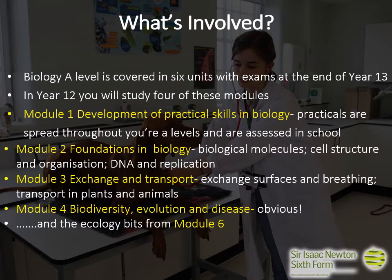In year 12, there are 4 modules of work. Module 1 is the practical skills, where you will carry out a number of different practicals and address various skill areas in the laboratory. Everything from measuring osmosis in potato chips, through food tests, all the way through to looking at protein production.